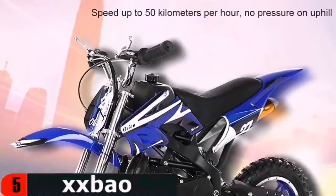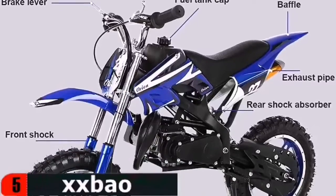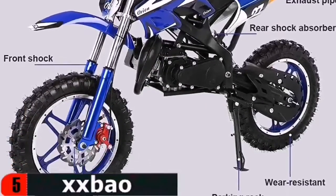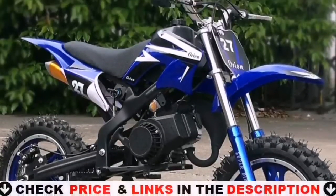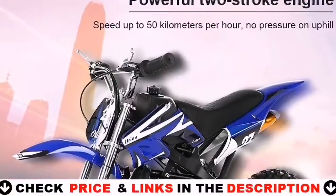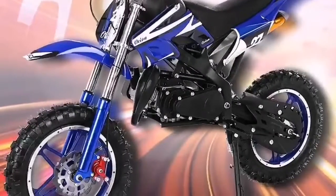Pull start, speed 50 km per hour, transmission chain drive, load 80 kilograms. Braking system, front and rear disc brakes. The product is suitable for beginners and ideal riders, and suitable for children over 6 years old.